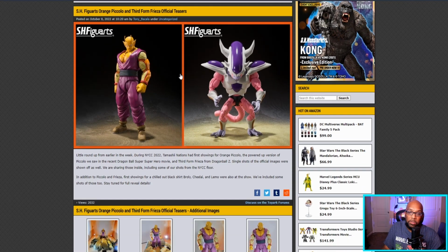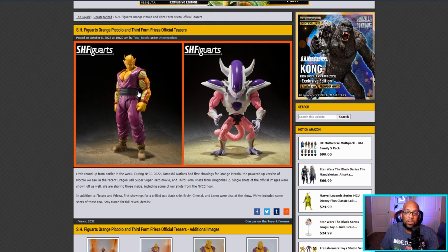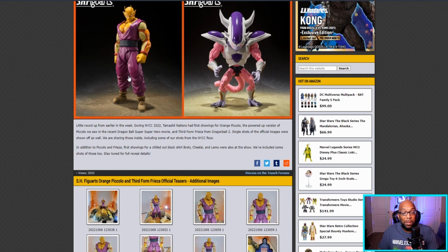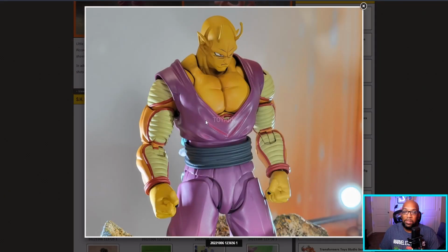SH Figure Arts. So these are some pictures over here at Toy Arc. This is the orange Piccolo. And then we have Frieza in his second form. That's not a spoiler, but the orange Piccolo is. That was his new form when his power was unlocked. He's just really big and buff, and oh man, he just turned in.